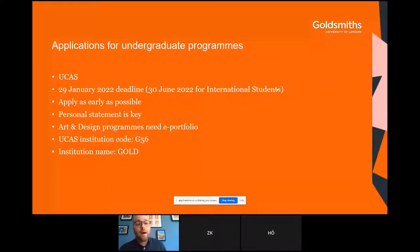Some information for you here, just some basic administration. So for the applications for the undergraduate programs, we use a system called UCAS. This is a system used by all UK universities, and it allows you to apply for up to 5 programs at 5 different universities. The deadline for applications for students from the UK is the 29th of January 2022, so it's coming up. For international students, which is what you are, the deadline is actually the 30th of June 2022. However, I would recommend applying by that first deadline if you can, just because the programs do get full. It's also good to get an idea of, you know, you've got an offer, you've got that sorted early, and then you can just focus on the rest of the year, slowly making your plans to come to the UK.